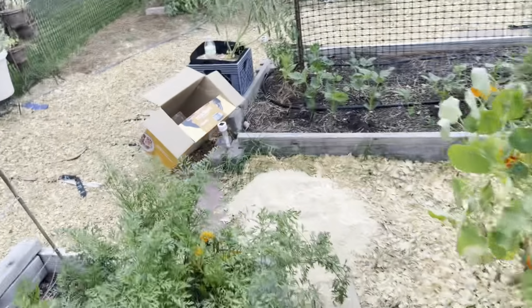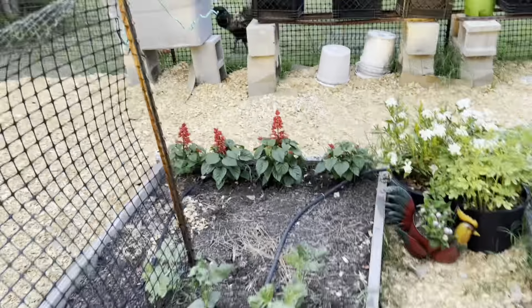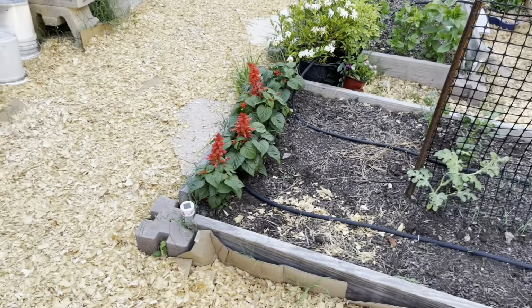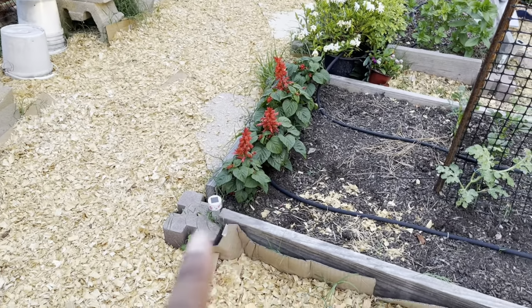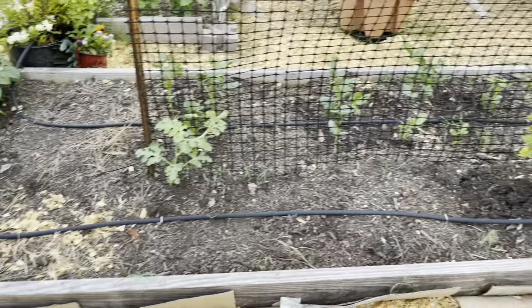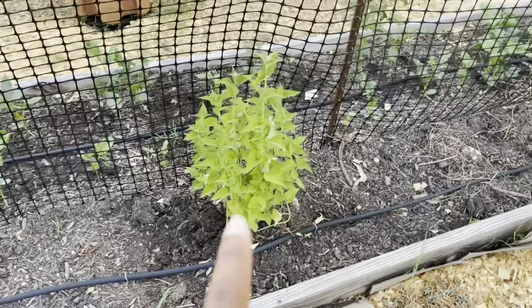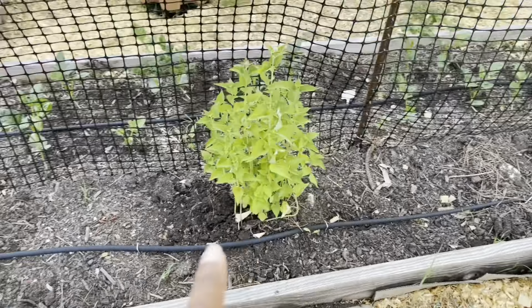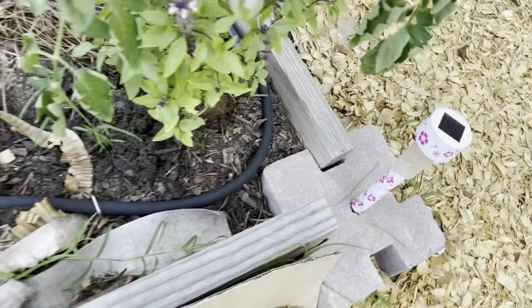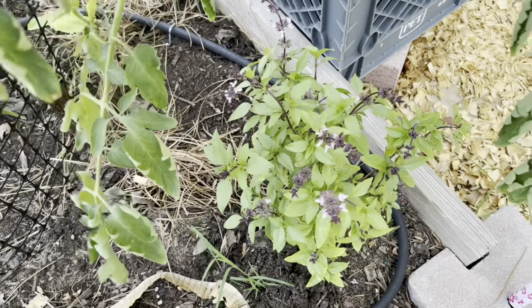Hold on, I let my chickens and roosters out to forage a little bit, and they're coming over here, but I'm not going to let them get in the gate. So on this bed we have salvia, either that's cucumber or watermelon, I forget. I believe this is Korean mint, and that one has reseeded itself from last year. Here we have some Thai basil.